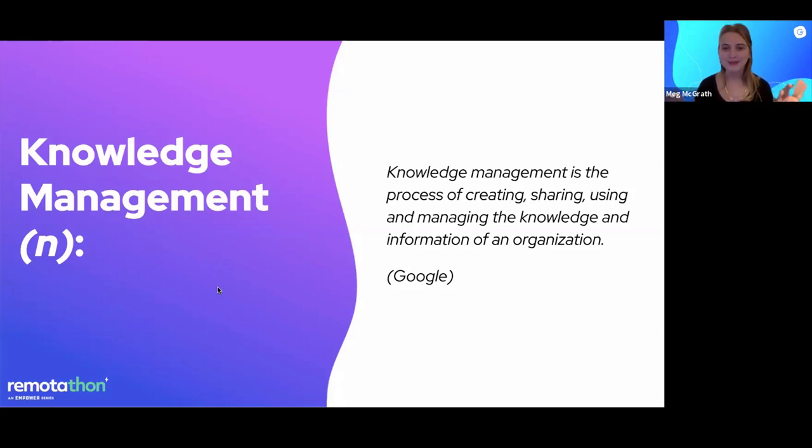So very baseline definition here, but we're going to move into Sailpoint's requirements and how they were really thinking about knowledge management. So good to have this as a baseline here.